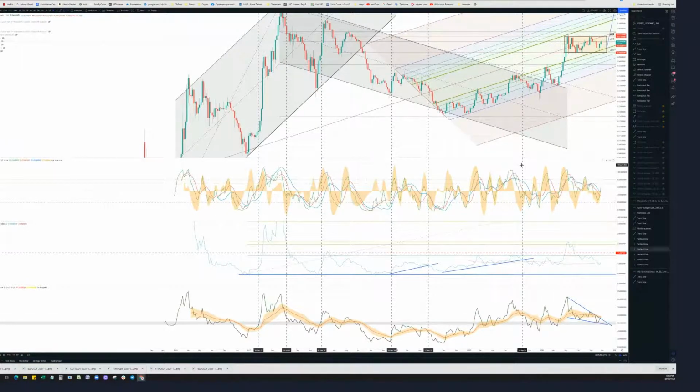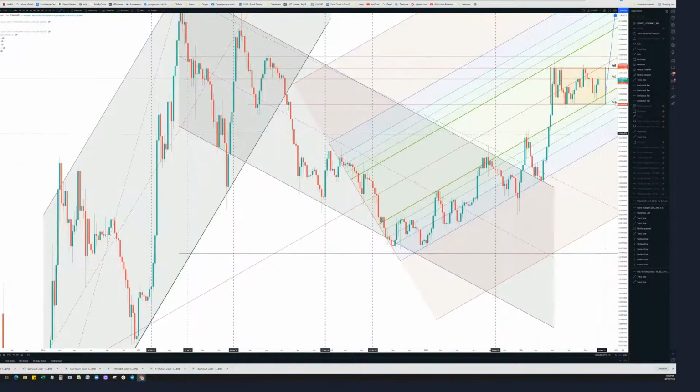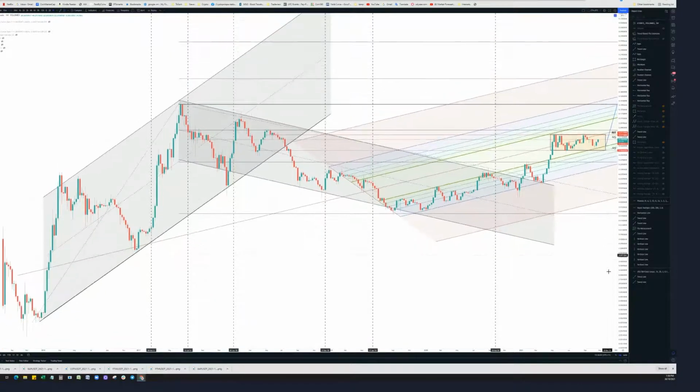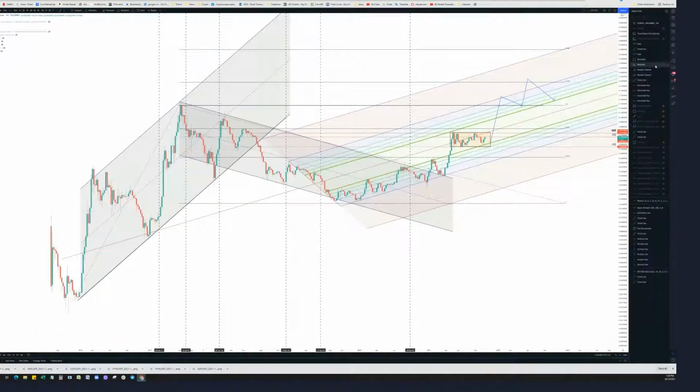So here we have, and I'll start from the beginning, guys, so I can give you an understanding of what's going on. I ran a few times. This is my weekly Ethereum versus Bitcoin.